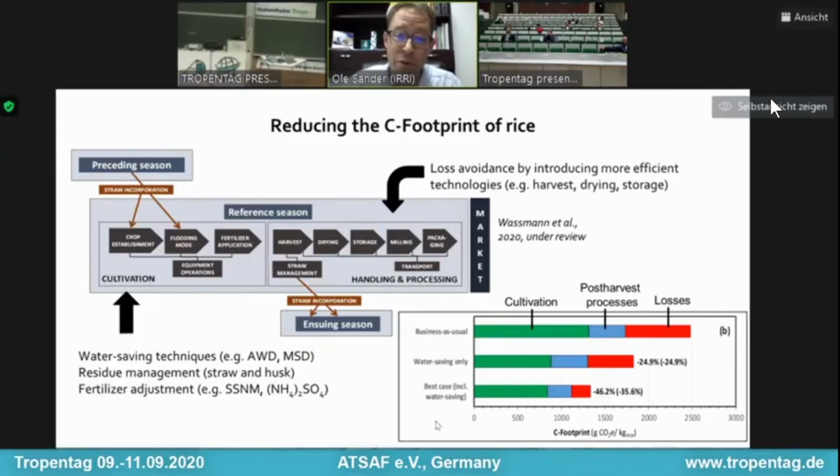And then if you apply best-case scenarios, which means you apply better technologies for harvesting, you switch to a combine harvester, you move away from drying the rice on the street, but use a drying facility, better storage facilities, you reduce not only the emissions of the post-harvest processes, but also reduce very strongly the losses. And therefore you can cut the carbon footprint of rice in half.